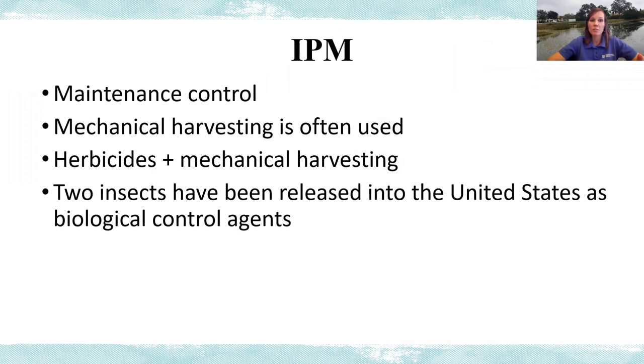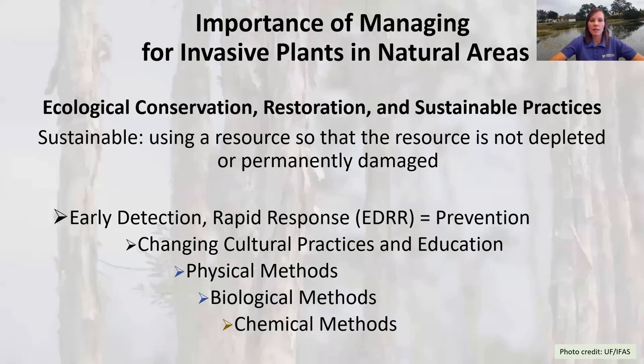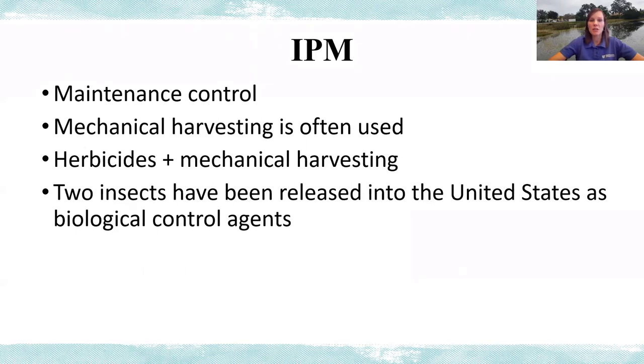You can actually just mechanically harvest it. You can pull it out. Many stormwater professionals in Sarasota County use mechanical harvesting as a method of removal. It's a very effective method because it's easy to pull out the entire plant and you don't have to worry about fragmentation or anything like that. There have been two insects that have been released in the United States as biological control agents. And oftentimes herbicide is mixed with mechanical harvesting.